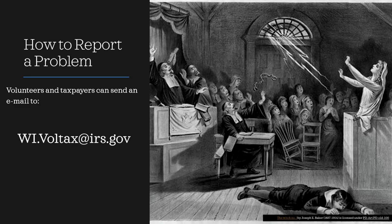I just want to point out that the alternative text to this picture was a group of people in a room, which I feel like understates the action of the scene. Now, if you were to see a breach of ethics, there is an external referral process, and it begins by sending an email to wi.voltax@irs.gov. So again, if you see a problem, there is a way to report it.